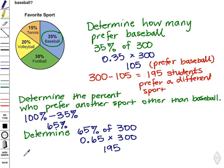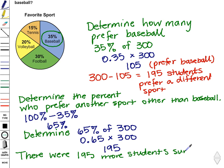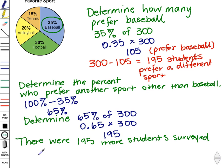So what does this tell us? There were 195 more students who were surveyed than prefer baseball.